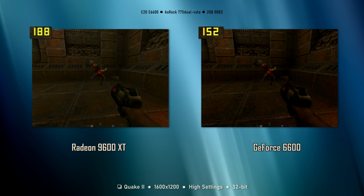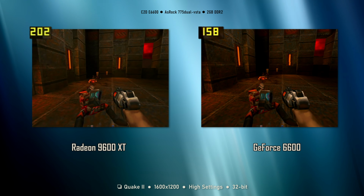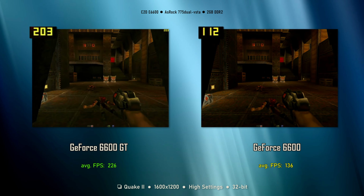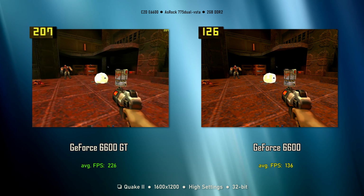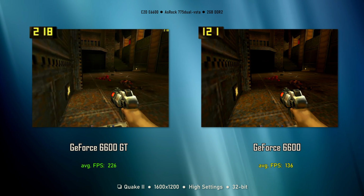Quake 2 is here only to showcase that in this game, the Radeon is faster than the GeForce. That's all. Oh, and the 6600 GT has almost double the performance, but this is a game from 1997. Let's move to greener pastures.